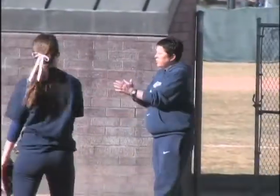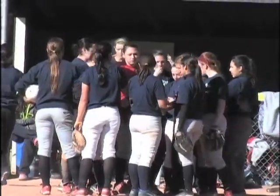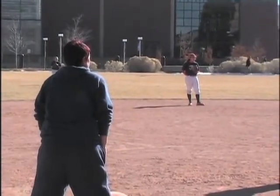While the transition to a new head coach is never easy, Coach Lansford has earned the respect of her team with her calm demeanor. She's a lot different than the past coaches that I've had, but she's a quiet leader and she's a strong leader and she has high expectations for us. And Coach Lansford's expectations are high as she is shooting for more than the RMAC title.